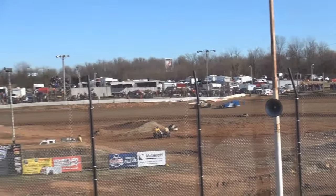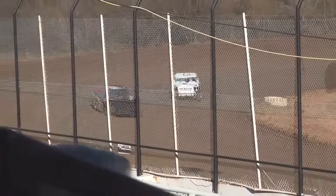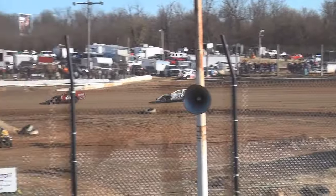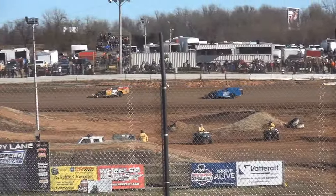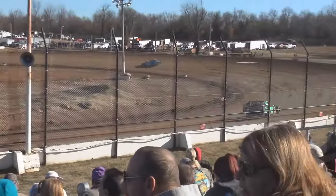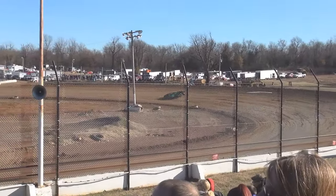Battle for the lead going down into turns three and four. Caden Cornell looking low, can't make it stick. Two to go. And 27 car going around, going to bring out the caution flag. Almost got it going, but Ralph had the flag out.